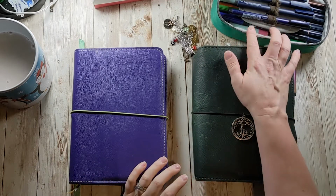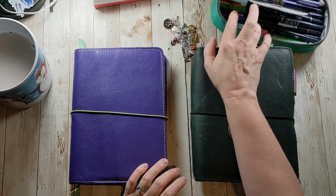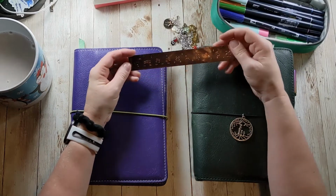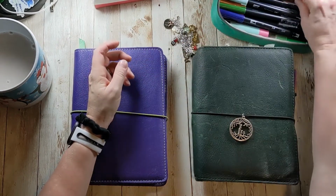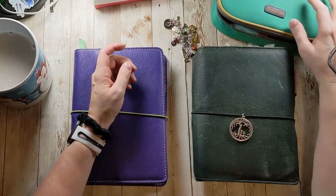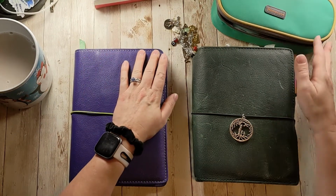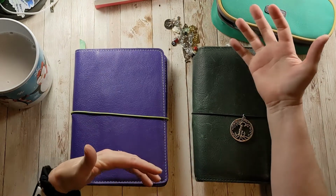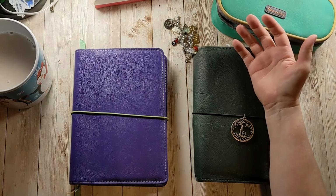Since nobody's in my house and it's quiet, I thought I would film February Plan with Me. I have all of my Tombow dual brush pens, my Tombow mono pens, a pencil eraser, a chapstick, and my Coffee Monsters Co. rose gold ruler in my Home Cube pouch that I love. I've kind of gone more portable lately. I have an artist box with two drawers that I love, and I had all my supplies in that for the longest time, and I still have it sitting here on my desk.